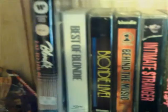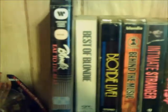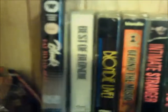But at the top of my CD shelf I have my music related VHSs and DVDs, so I figured I would also just go through these real quick. And first here I have a lot of my Blondie tapes, because I just love Blondie. They're one of my favorite bands. This is actually a really rare tape here, which has a video for every song from their Eat to the Beat album. It's like a video album VHS thing.